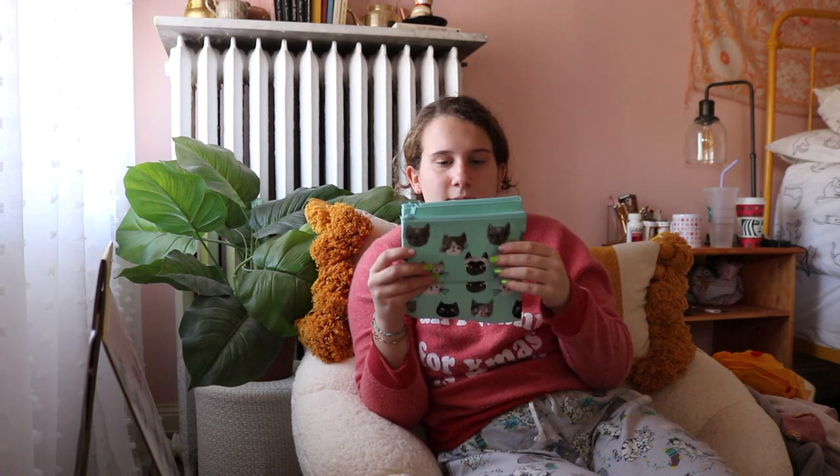I also got a beautiful necklace. It has a C on it and a star and a heart. And I can't wait to wear it. It's so pretty. Then we got these two bags that come in a set.